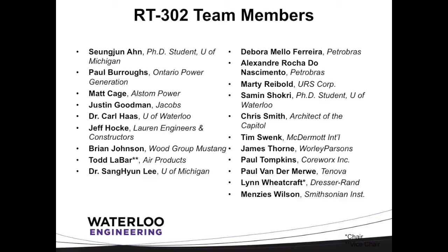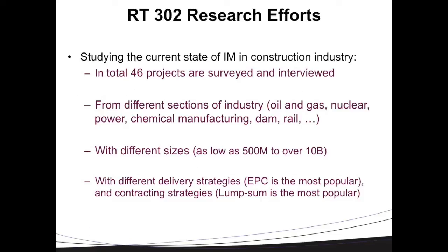To address this, our team consists of 20 members from 17 companies and 2 universities from all over the world. We have members from South Africa, the United Arab Emirates, Brazil, Canada, and the US. So you can see it's a diverse team and lots of organizations are involved in this research group. To answer the big question, we studied 46 projects and we interviewed them through a developed questionnaire. These projects are from different sectors of the industry. They have different sizes and also different contracting and delivery strategies.